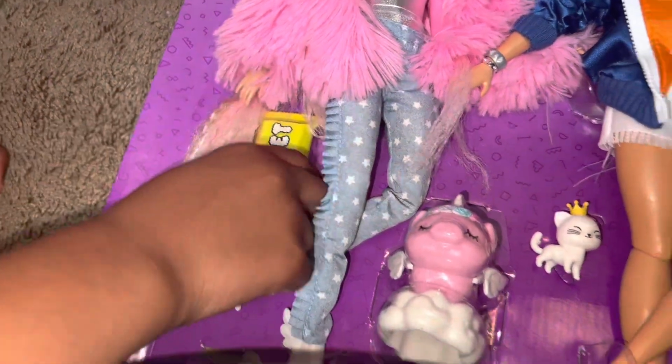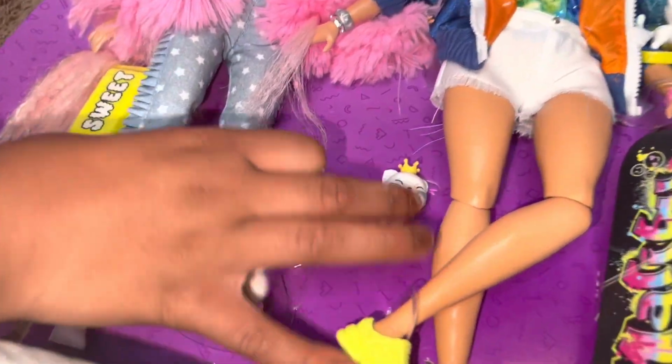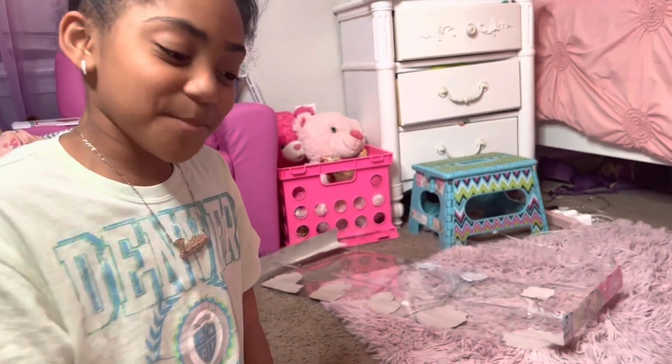I think that's a snack for her. Yeah. A pet pig. Literally a pet pig. Why do you got a pet pig?